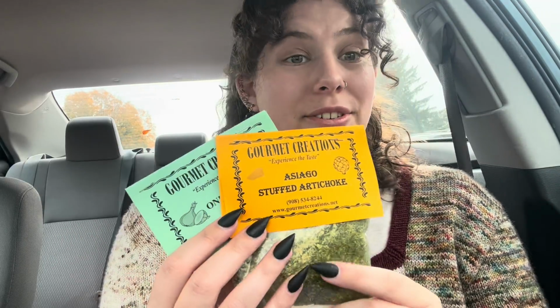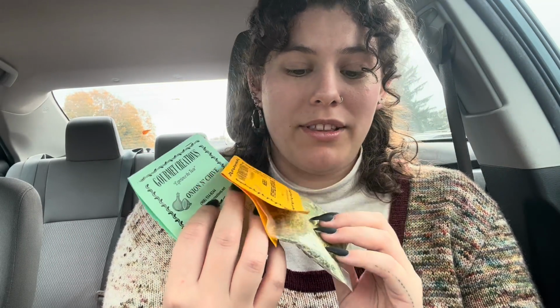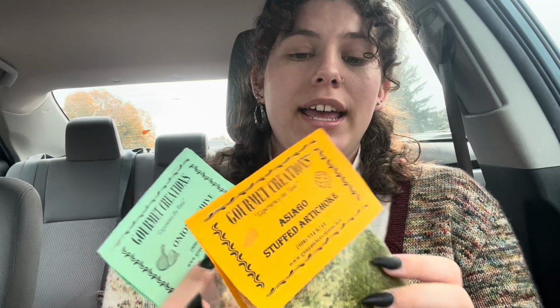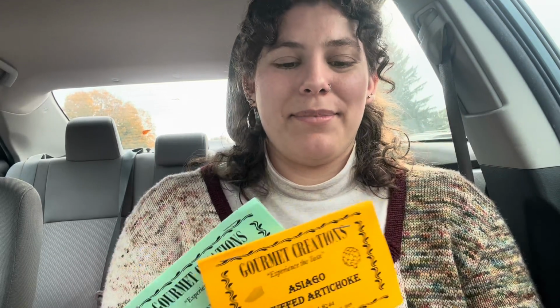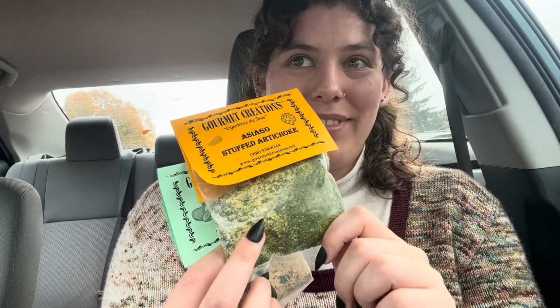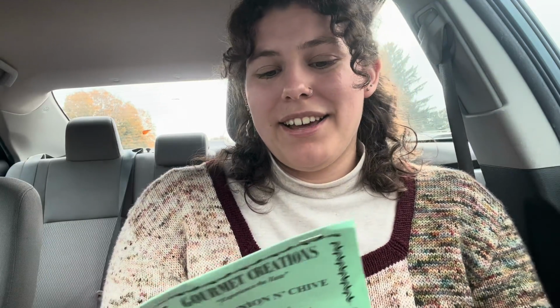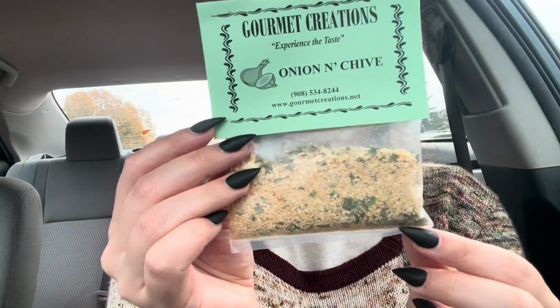I got Asiago stuffed artichoke, which is a packet that I absolutely love. I bought the same one last year, and I add it to my risotto anytime I make it, and it just makes it so much better. So I ran out, and I hoped that they were going to be here again this year, and they were. So I got another packet of that, and then I got onion and chive.